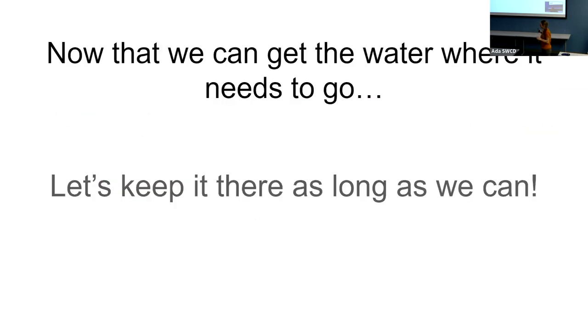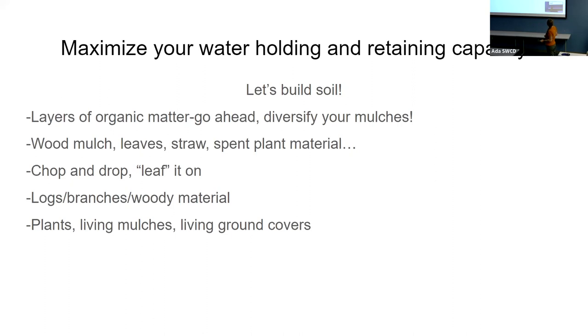Okay. Now we've gotten the water from where it's collected to where we want it to go, and how do we keep it there? Because if we're just quickly getting that water there and it's running through and then the wind comes through and everything is dried out, now we have no water again. And how do we keep it in place longer? Maximize your water holding and retaining capacity by building your soil. And what does building your soil mean? It means layering and layering and layering and never stop layering, ever.